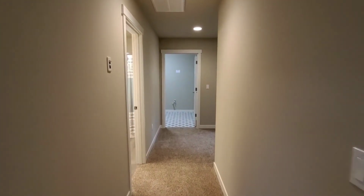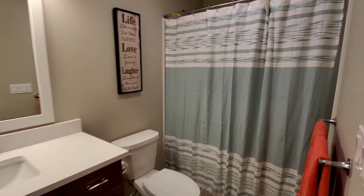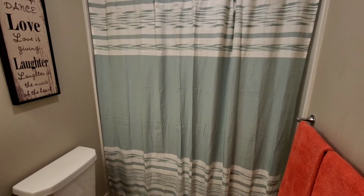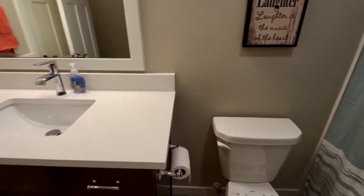Now let's do a tour of the kids' wing. To the left, we have our main bathroom. We have a tub shower combo in here. Likely this is where the kids would end up bathing, so it made sense to have a bathtub. Then we also have our toilet, and as we come around, we can take a look at the cabinetry.